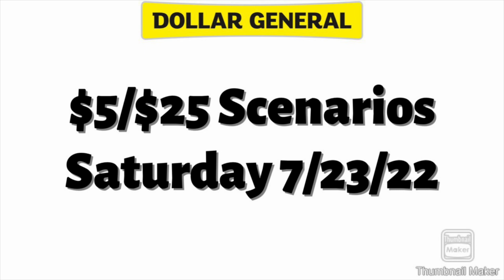So I put together four different scenarios for this Saturday at Dollar General. Now this is combining paper coupons as well as digital.